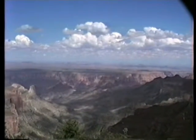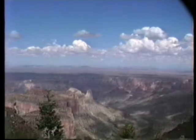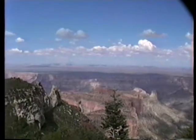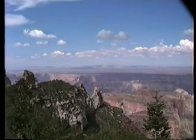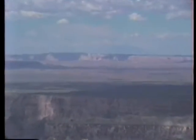Across the canyon way over there is the Painted Desert. How flat it is, and then it just drops. Wham! The Grand Canyon.